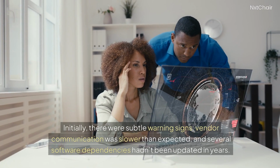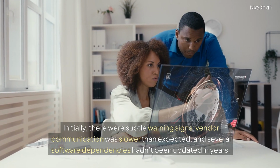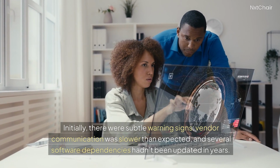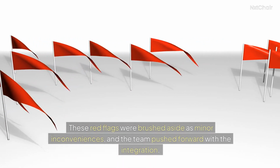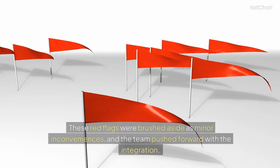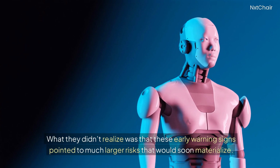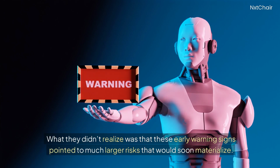Initially, there were subtle warning signs: vendor communication was slower than expected, and several software dependencies hadn't been updated in years. These red flags were brushed aside as minor inconveniences, and the team pushed forward with the integration. What they didn't realize was that these early warning signs pointed to much larger risks that would soon materialize.